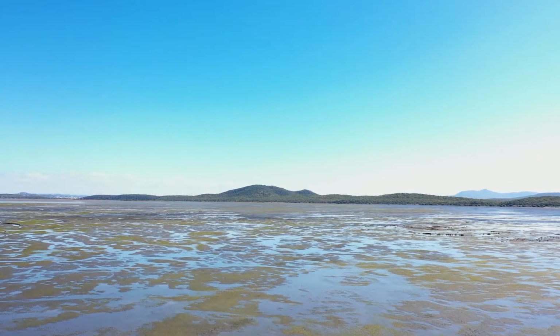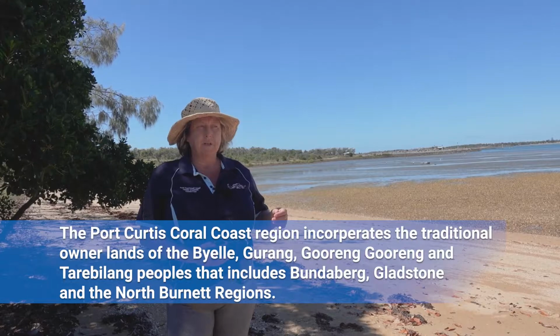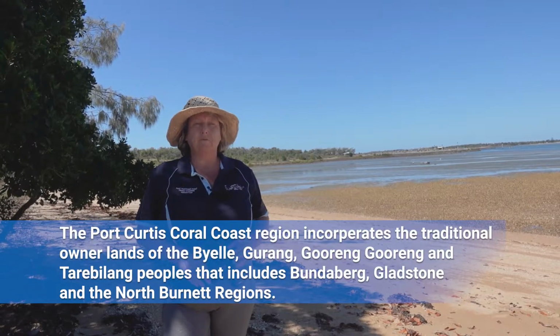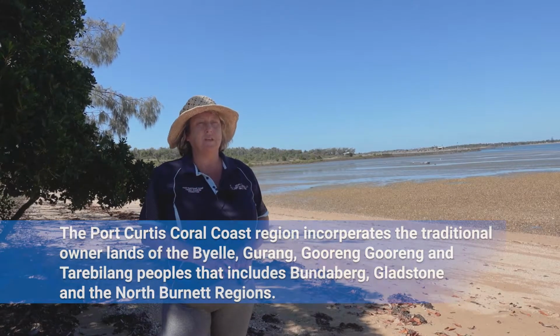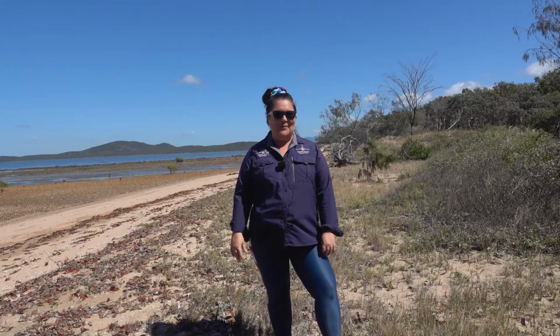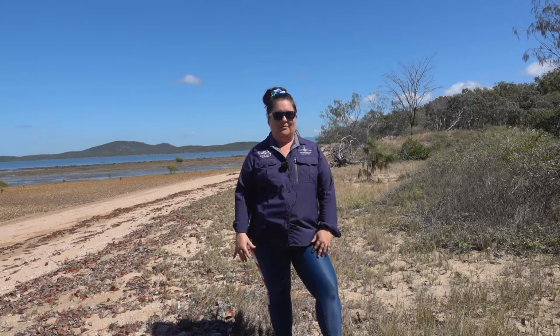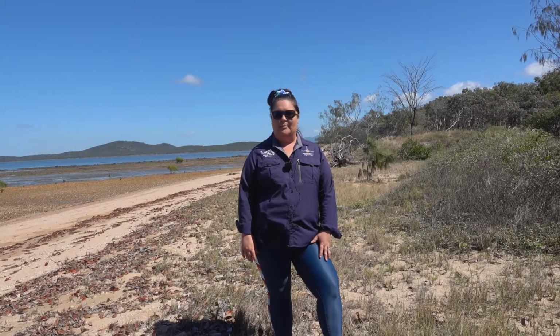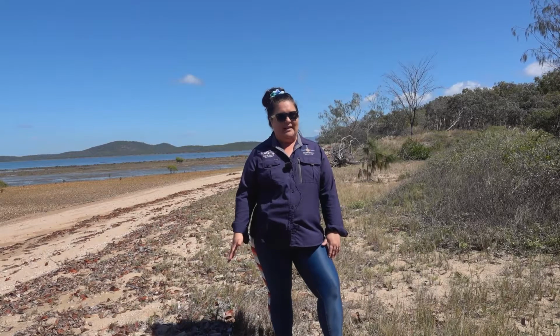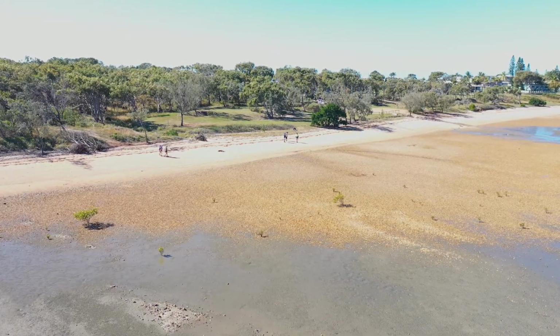The research being conducted is for regeneration of the seagrass beds in the PCCC region, which is particularly important to the rangers and the traditional owners of the area. For the water quality, we do that alongside the Office of the Great Barrier Reef. So that water quality sampling is great for indicators of anything that may be going wrong in water systems. It gives us a quick insight to see if maybe things aren't going right.